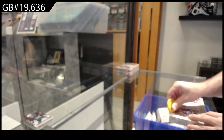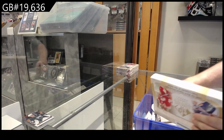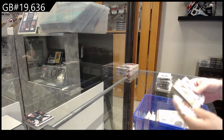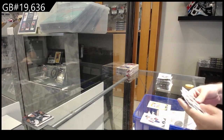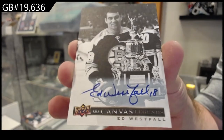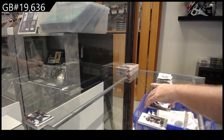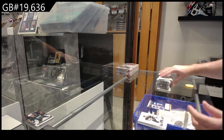Box number one is done. All right, let's see if box two. Gold for the Rangers of Vickers. Woo! For the Boston Bruins, canvas autograph, Ed Westfall. I really, really, really like the canvas signatures. Big fan of those. Dominant digits of Paul Coffey for the Oilers.